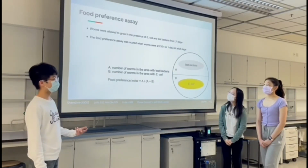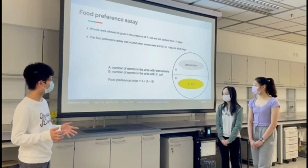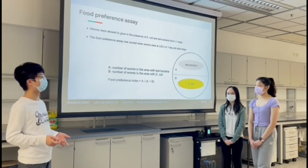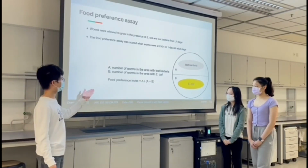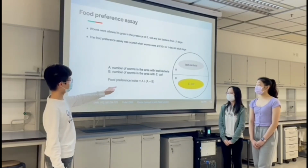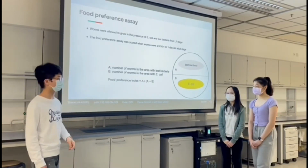Food preference assay. Worms were allowed to grow in the presence of E. coli and test bacteria from the L1 stage, and the food preference assay was scored when worms were at the L3, L4, or 1 day old adult stage. And this is the formula for calculating the food preference index. And the image on the right shows the placement of test bacteria and E. coli in 2 different regions.